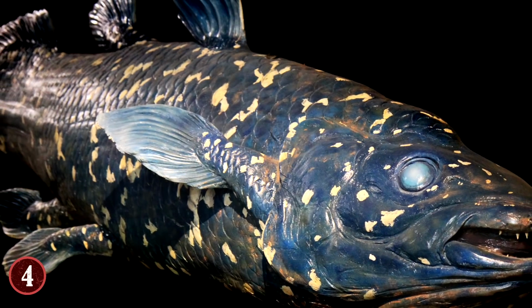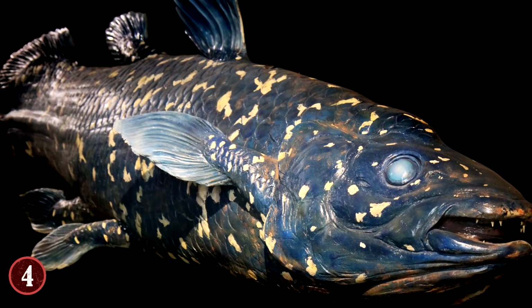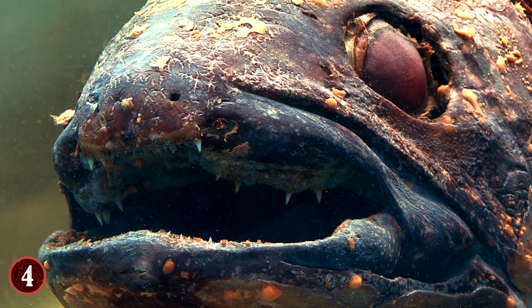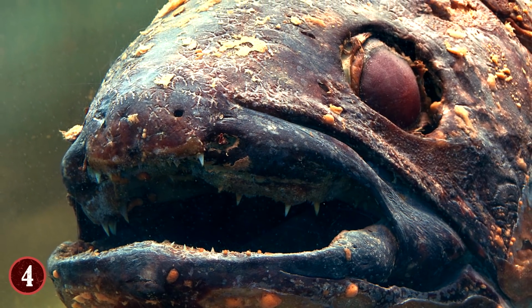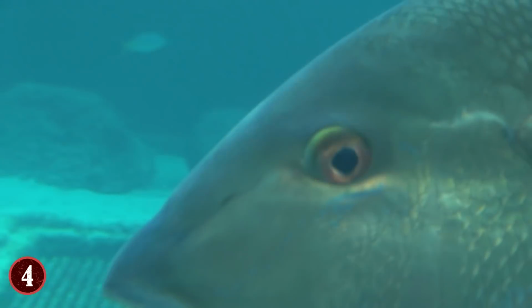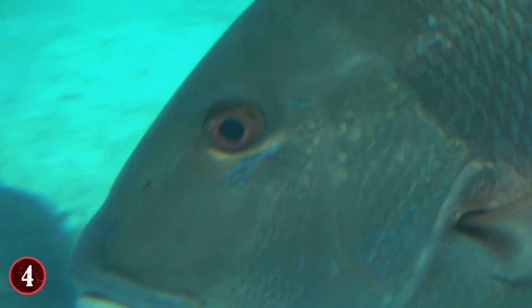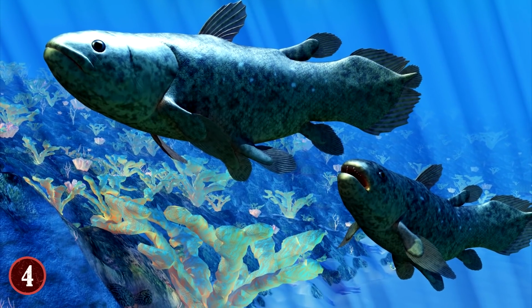Then in 1938, a marine biologist found this long dead fish while looking through a fisherman's haul. And not only was it a coelacanth, it looked exactly like the fossils that were found of its kind. Eventually, another species of coelacanth was found in the waters around Indonesia, further proving that the species was alive and well.